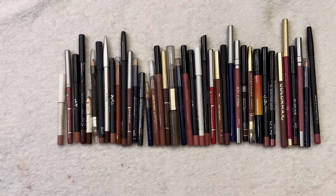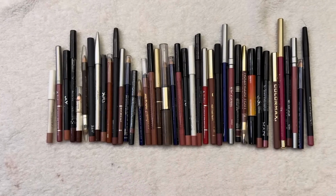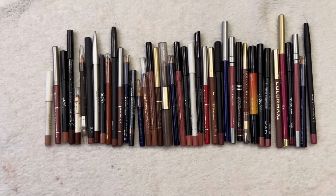Here are all of my lip liners. There has been no change to this category. I had 40 last year and I have 40 again this year. They are the same 40. Nothing new came in and nothing went out.